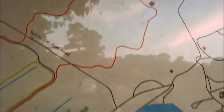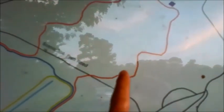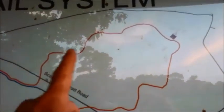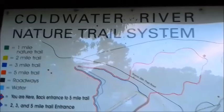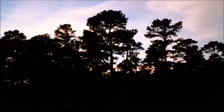So we're back where we started. It's 8:02 on August the 9th, 2015. We are back to this site here. We went roughly south, then roughly west and then north, and then east to come back here. We just did part of the trail at the Coldwater River Nature Trail System, and we still have a pretty sunset. Made it back before dark.